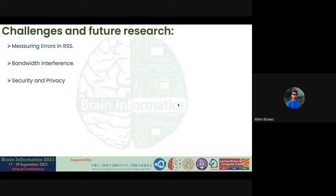So last but not the least, the challenges and future research. Firstly, measuring errors in RSS. When there are many tags present, the distance between the tags is critical in determining which tag is the closest one. It has been found that the method of determining distance based on radio signal strength, RSS, is not accurate when utilizing Bluetooth Low Energy beacons or Wi-Fi.